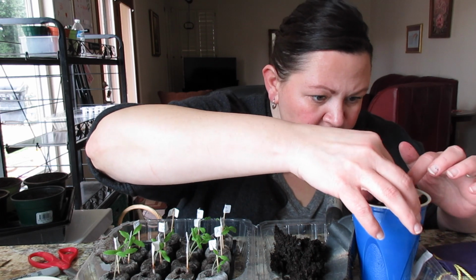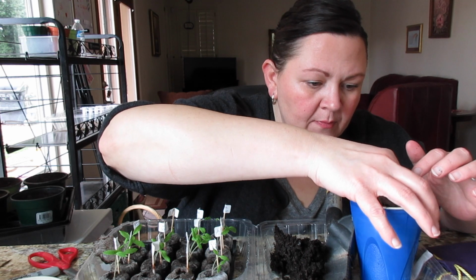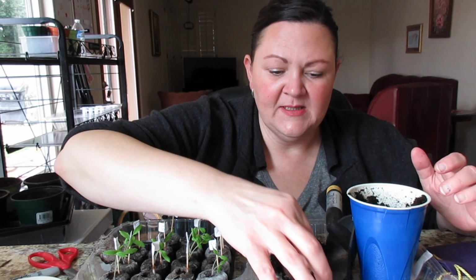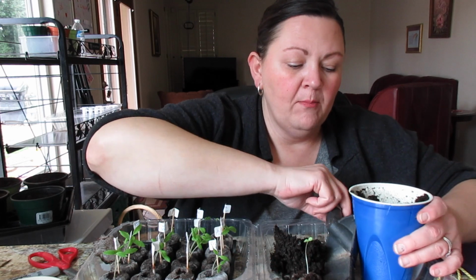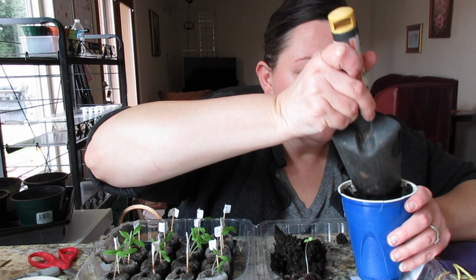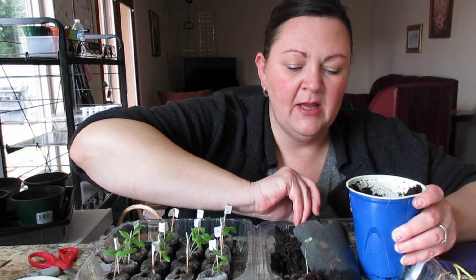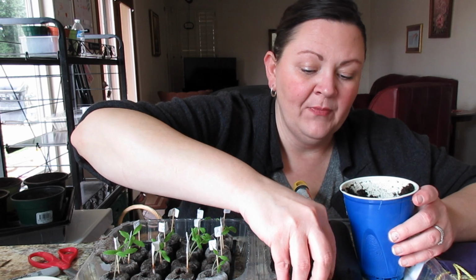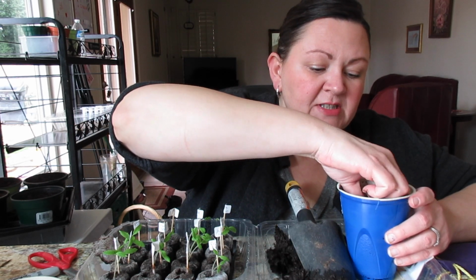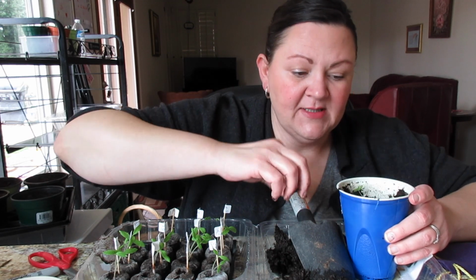And especially with tomato plants, they will shoot roots off the side of themselves anyway. But by putting the rest of that stem under the soil, your plant is going to start focusing on vegetating, making the rest of its leaves and going through its vegetative state instead of just continuing to try and reach for sun.